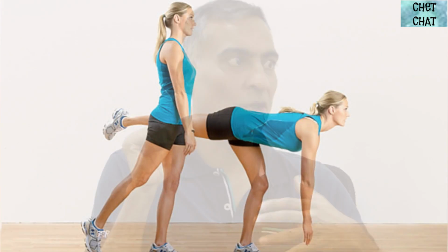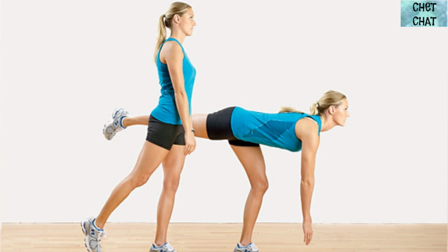I'll give you an example. You have the overhead press, which is actually an upper body exercise. But you can do the same exercise by reducing the weight a little bit, but doing it on a single leg. So not only is your balance worked on, you also get some strength on the upper body.